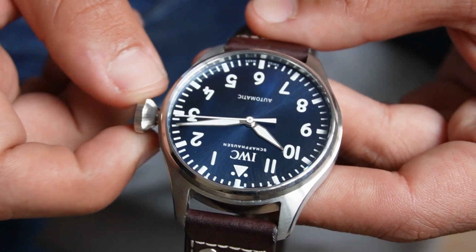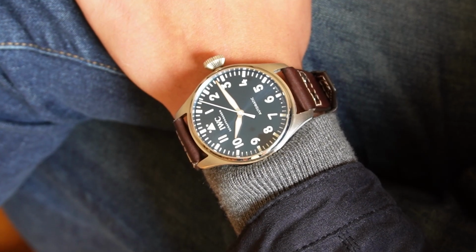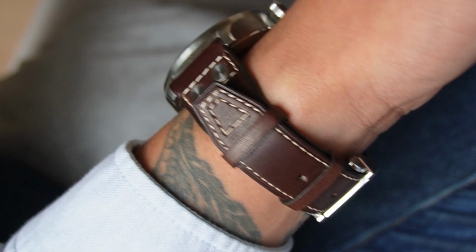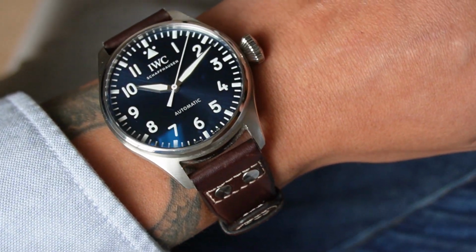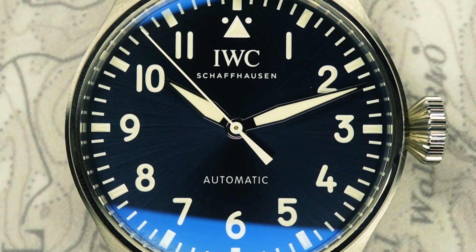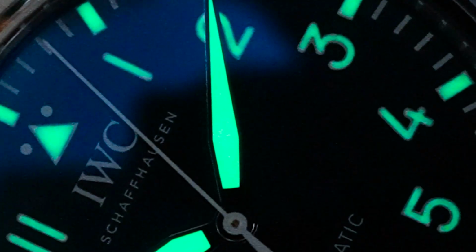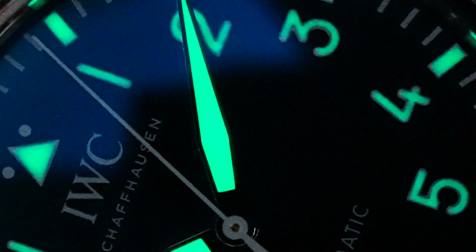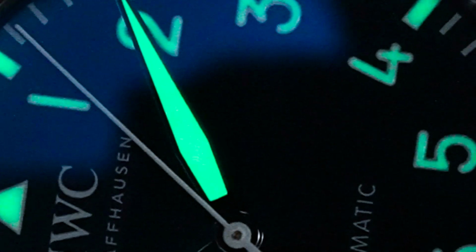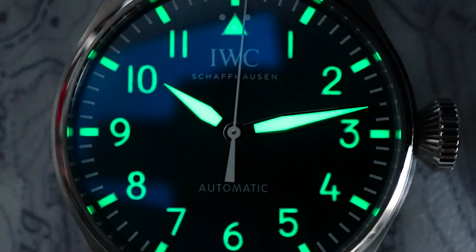Despite the larger size, the Big Pilot 43 sits comfortably on the wrist, thanks in part to the ergonomically designed lugs. The watch comes with a leather strap, styled as the classic Flieger watches did. With its clean and uncluttered dial, the Big Pilot 43 offers exceptional legibility. The large hands and hour markers are coated in luminescent material, ensuring easy reading in low light conditions. This focus on readability is key for a watch with aviation heritage.